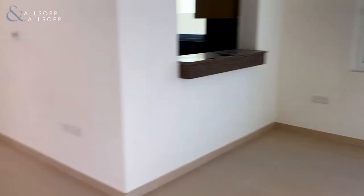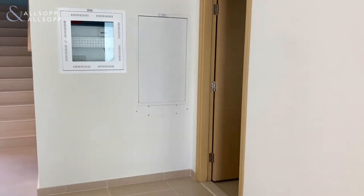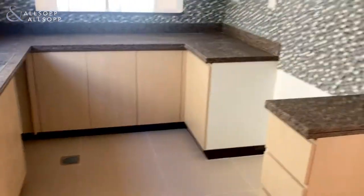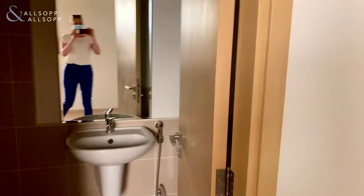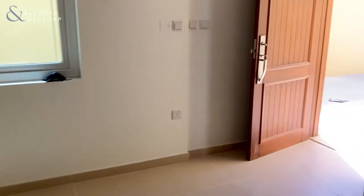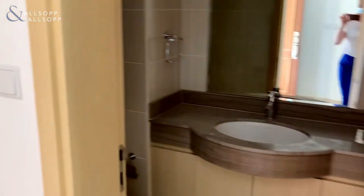Living dining area. Kitchen. Storage area for the washing machine. Maid's bedroom with fully equipped bathroom. Downstairs bathroom.